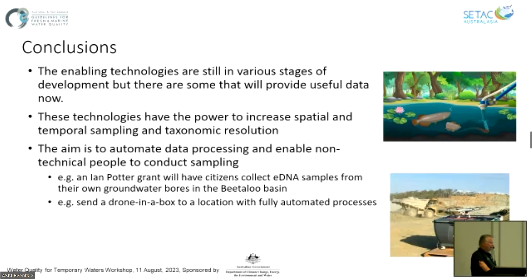And we really aim to automate a lot of our data processing and enable non-technical people to conduct the sampling. So, like I said, the Ian Potter grant, with Indigenous rangers on site at Jabiru, and I think that's the ultimate goal for us, to put high-end technology in their hands, easy to use, but backed by really validated science and things like that.